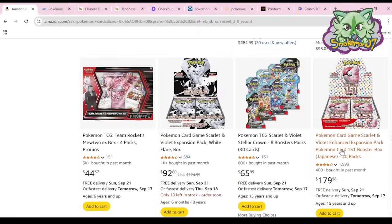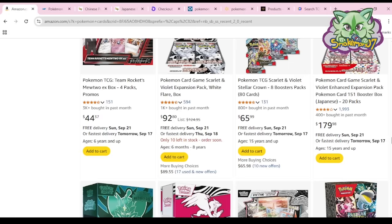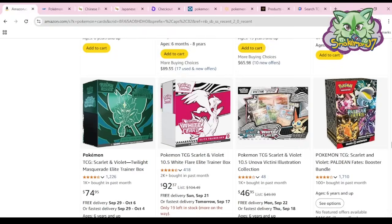So $10 under market and free delivery, honestly, might make sense if you want a Japanese 151 box to buy it from Amazon. I do like opening this set in Japanese a lot more than English. It was a lot of fun. And they kept the Mewtwo in the set. They didn't take them out and put them into a UPC.